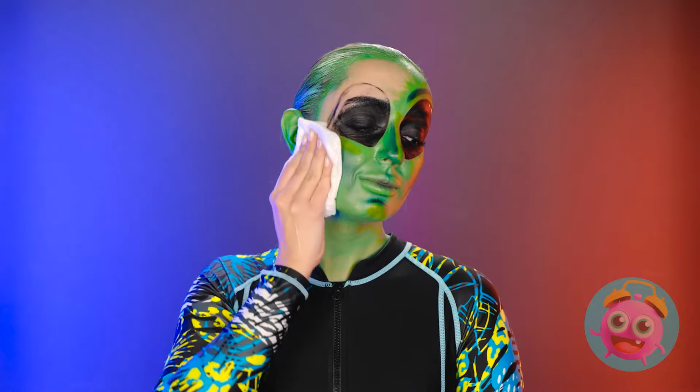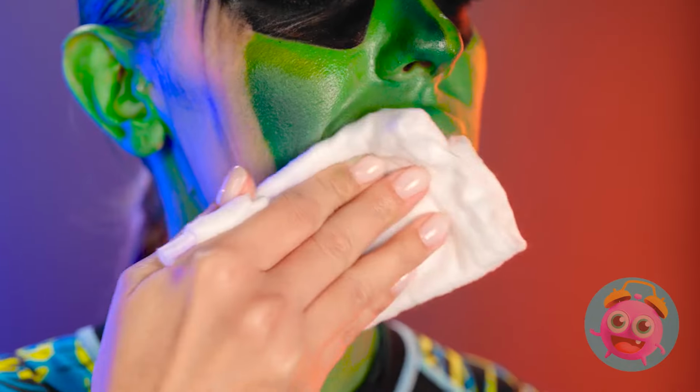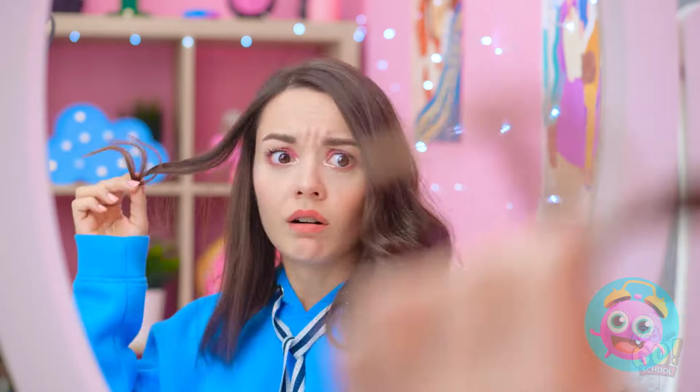Well, I guess it's time to take off the makeup. Just wipe off all the green and black. It shouldn't take too long to get it all off. Time to go back to straight hair! Huh? Where did this curl come from? Ugh, look at all these dumb waves and curls!